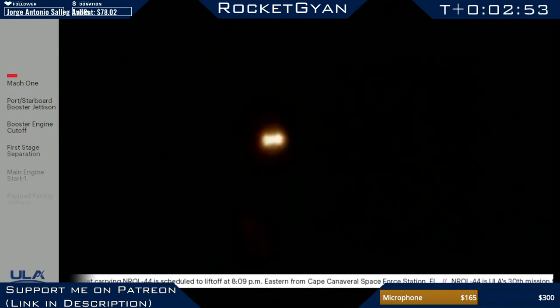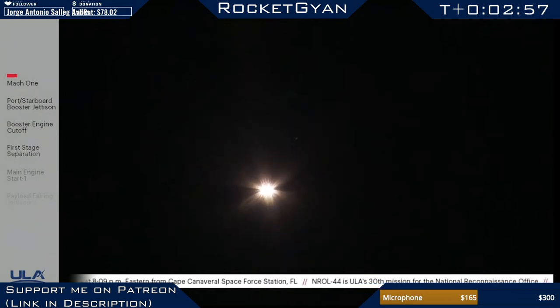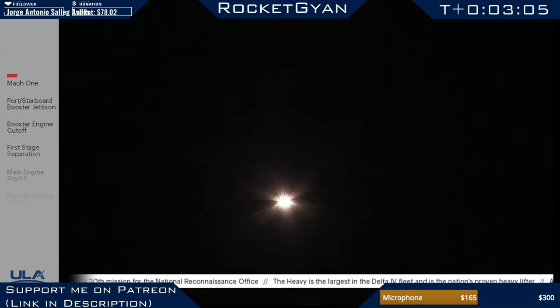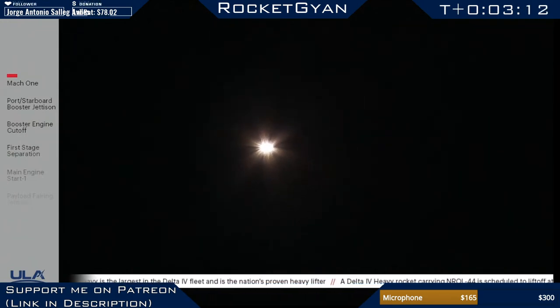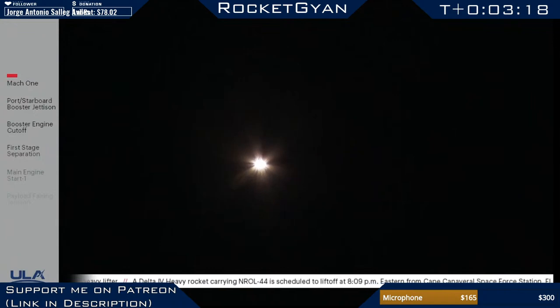Body rates in roll, pitch and yaw have nulled out nicely now after the closed loop guidance switchover. And the vehicle is now passing Mach 5. Engine operating parameters continue to look good. Port and starboard boosters are in the full thrust mode, core booster in the partial thrust mode. Man, we want the onboard camera view. Can we get that? Please. Maybe we will get that during the jettisoning of the boosters.